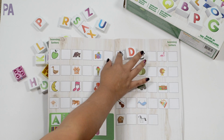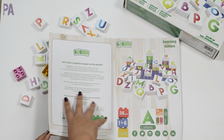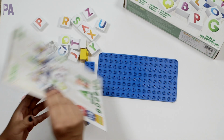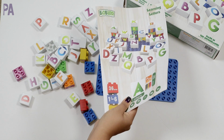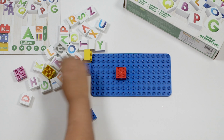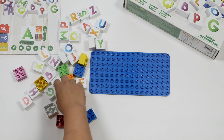So D for diamond, like that. I would actually take these and put them in some laminated pockets because you could definitely use this over and over again. Some other ideas for this is doing some CVC words. Okay, so let me do some CVC words here.